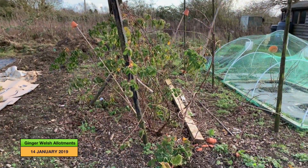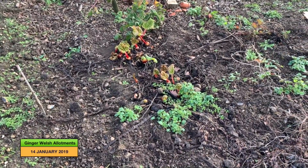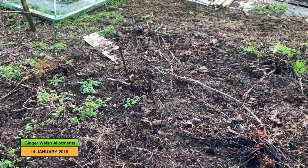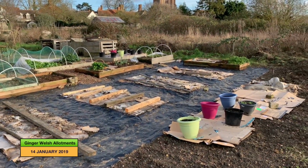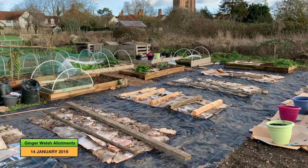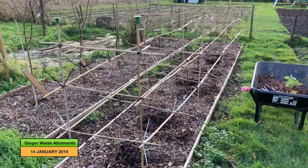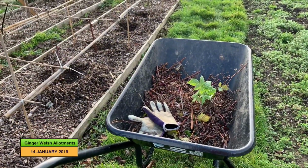Just down from the blackberries, I've got my rhubarb, which has started to come through. This variety is Timperley early, and there's no sign of anything on the Victoria yet. Oh, and this is the beds I was working on when you saw me doing my little gnome dance the other day. Well, I've covered it all now with the black fabric and left the cardboard where I'm going to be putting the beds. Oh, and one of the other jobs I did today was to cut down my raspberry canes. So that's what's in my wheelbarrow.